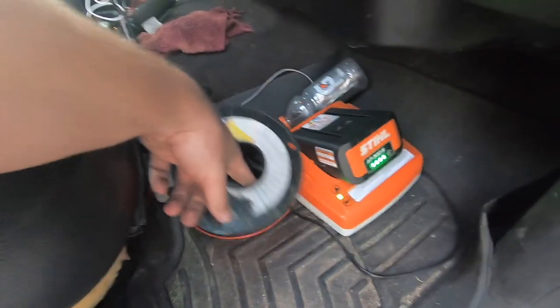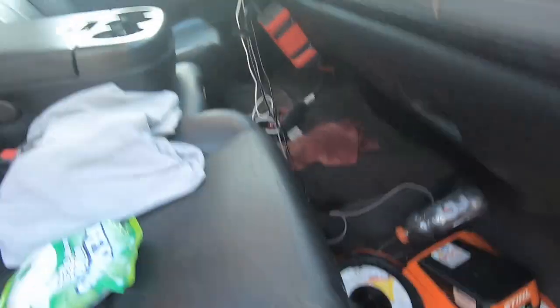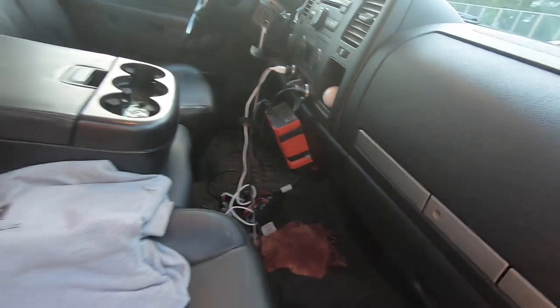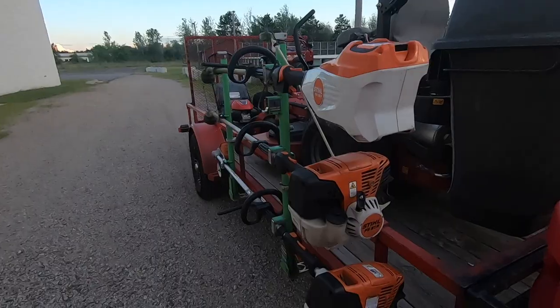My favorite trimmer line, the old Echo. Stuff works awesome. Truck's a disaster right now, but thought I'd show you guys that. That's how we charge those batteries, and we actually only have two batteries. We rotate them out throughout the day. It's pretty slick, but anyways, we'll get back on to here.